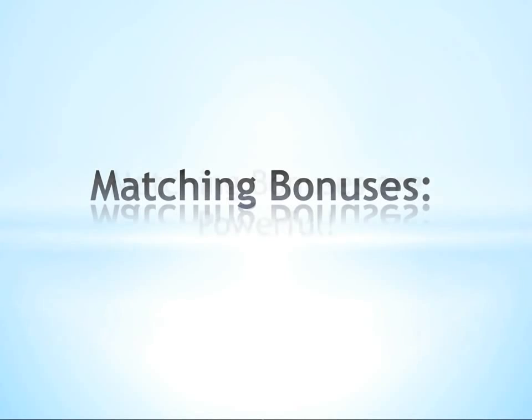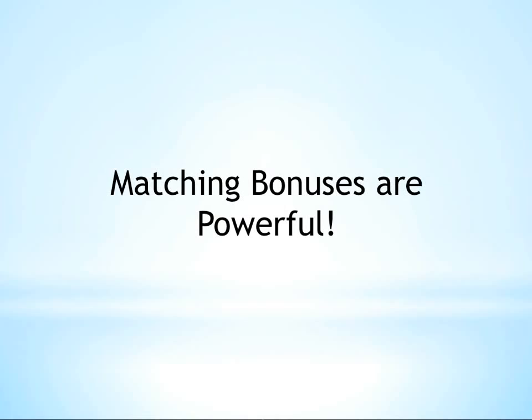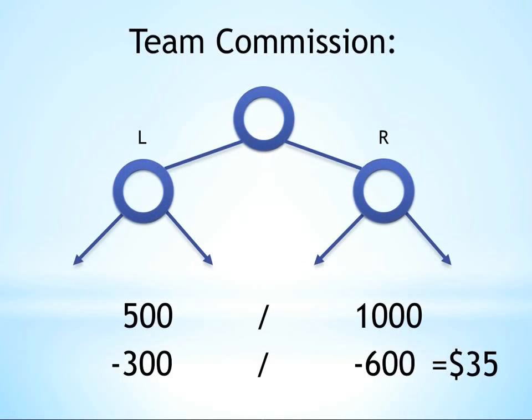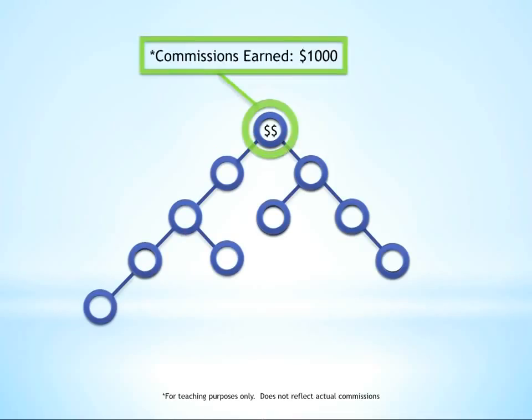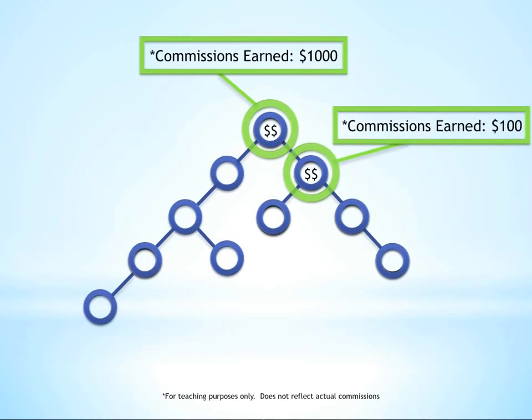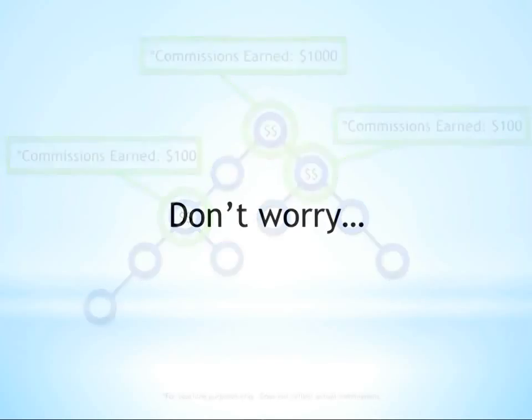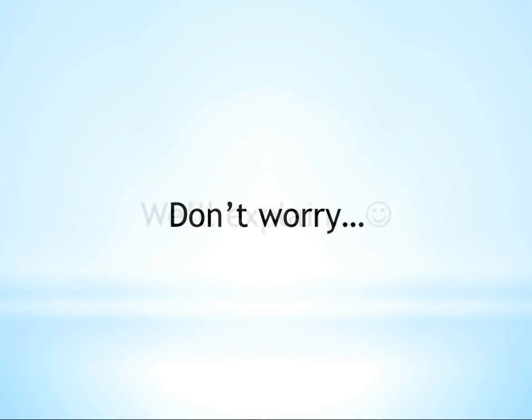Matching bonuses are a powerful component of the Jeunesse compensation plan, and in many cases can serve as an indicator of the overall success and health of an organization. Team commissions, or those calculated from the binary tree, are determined by volumes of products sold, but matching bonuses are calculated based on the actual amount of team commissions generated by an organization. Now, if that sounds a little complicated, don't worry, it'll all be clear in a second.